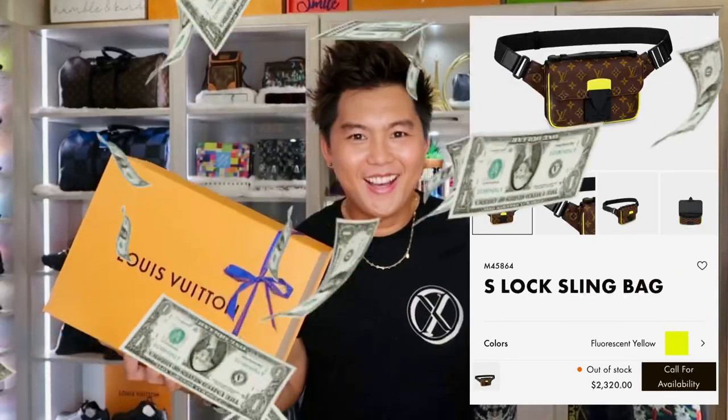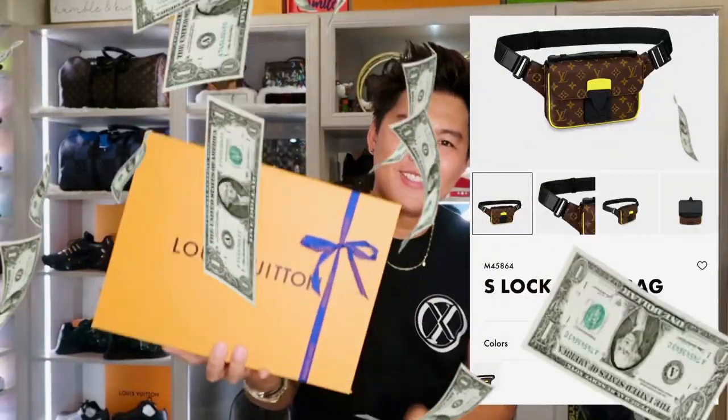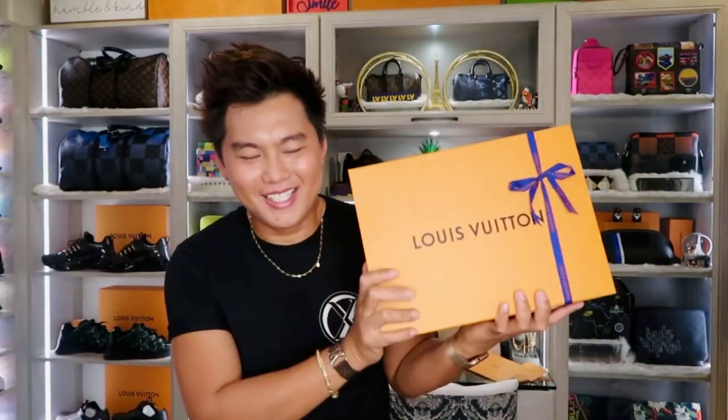Guys, okay, so I paid $2,320 plus tax for this bag. It's super cute, new collection, guys. This one just launched last month, maybe June 21, I think. So I got it. I'm so excited to unbox and share with you guys because this one is super cool.